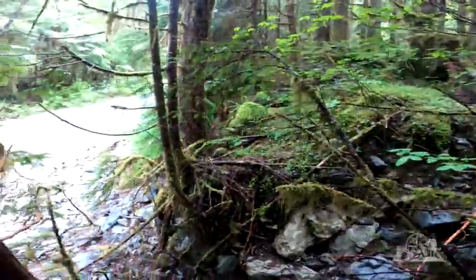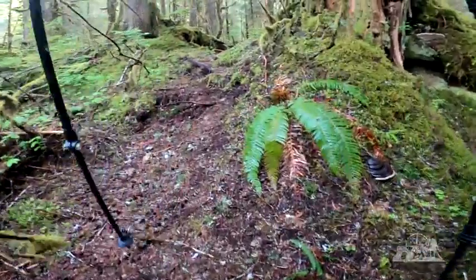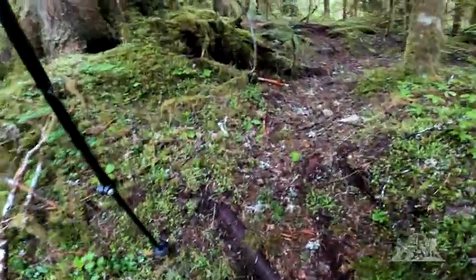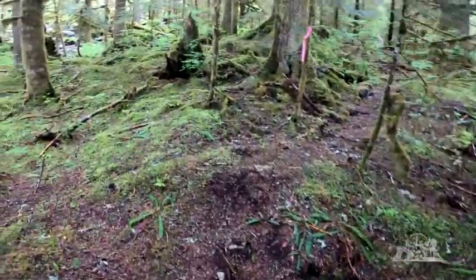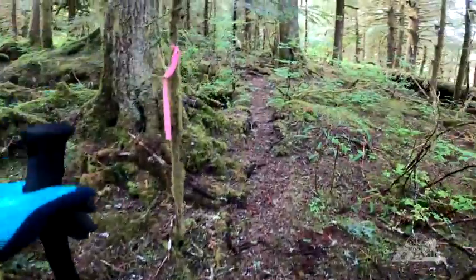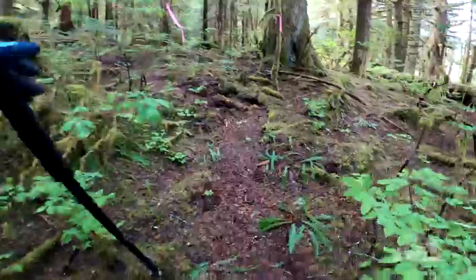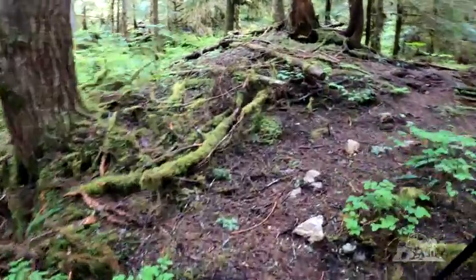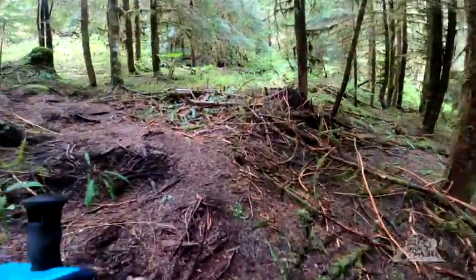This is the runoff that started it right here. Wow. Someone's put some markers, that's nice. Cuts off a little bit of that logging road. I wonder if there's more of these. That would be quite nice. I'd rather be in this. So we'll see where this takes us, because it probably just takes us right back up to the logging road.